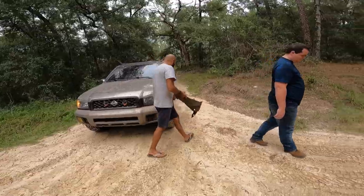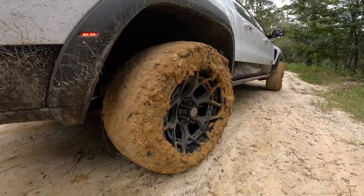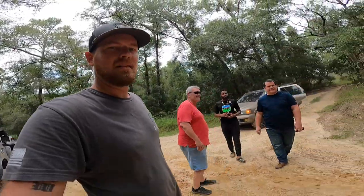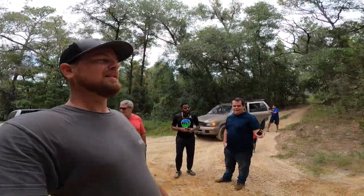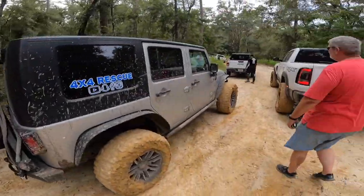Got a trophy. Got some carnage. There we go. Look at that. Look at that cake. Yeah, that was my favorite part of the whole trail. What trail is this? 16. Trail 15 to 16 out to the highway. Gotcha. Good deal. That was the most fun I've had. I probably took it a little bit faster than I should have, but, you know, first one to try it, hit it with a little bit of speed. It came out all right. Yeah. Looks good.